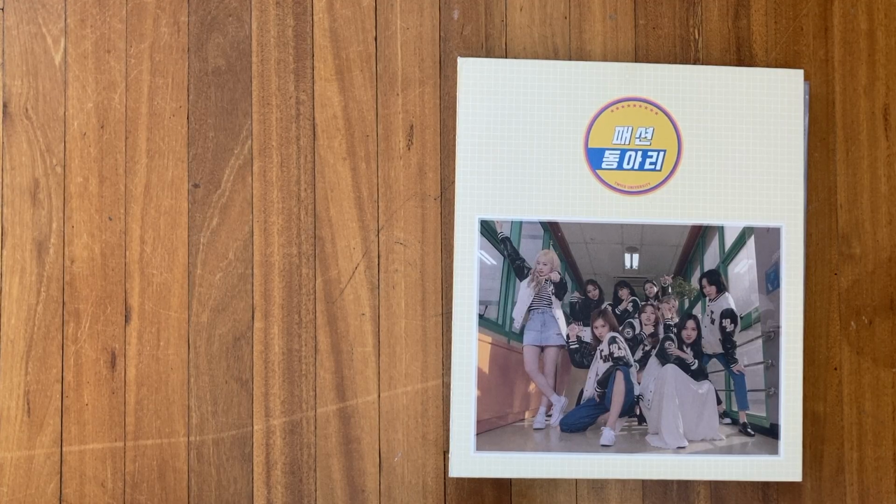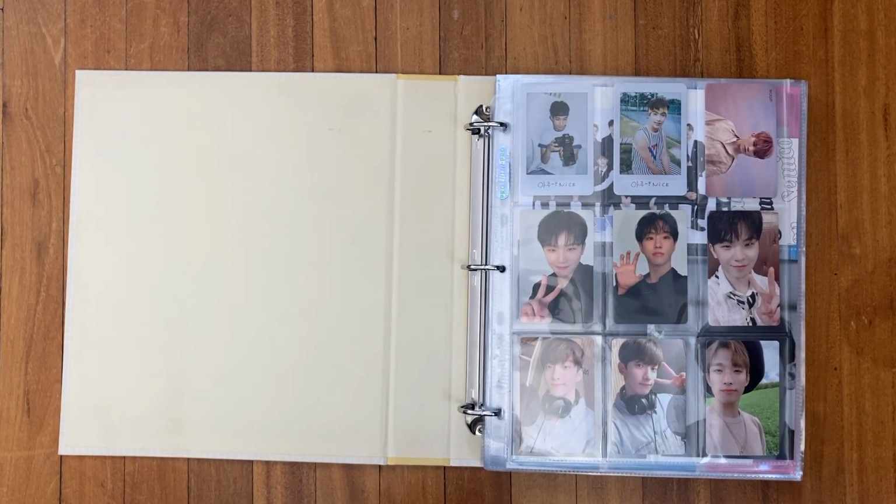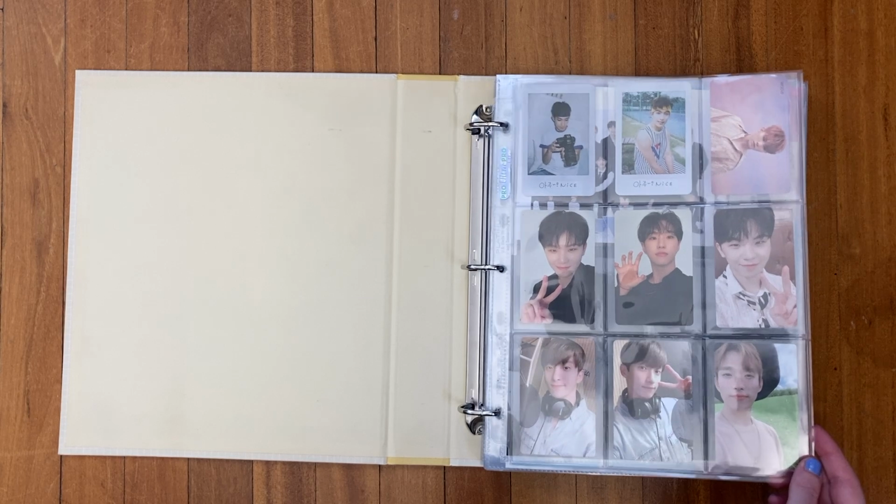Next we have 17, which is kind of funny because this is a relatively new collection for me. That's kind of weird because 17 has been one of my alt boy groups since they debuted, but I never was interested in collecting them until very recently. So this collection is brand new and doesn't have a lot in it yet. My plan is I want to collect Hoshi, Woozi, and Seungkwan for all their Korean album releases. So I'm not going to collect their Japanese album cards, and I'm not going to collect any of their non-album cards.